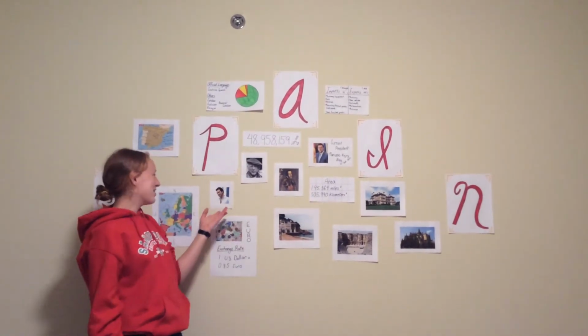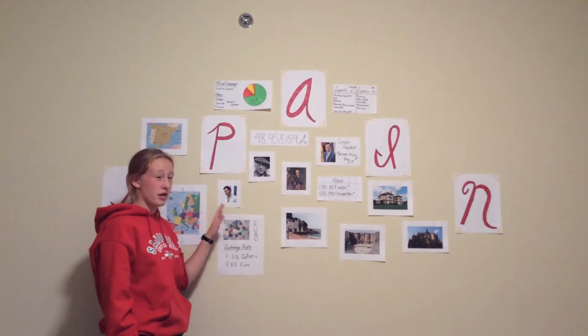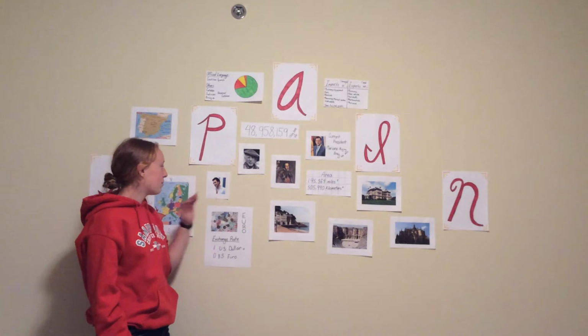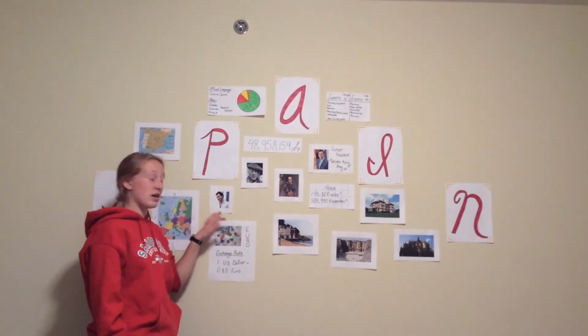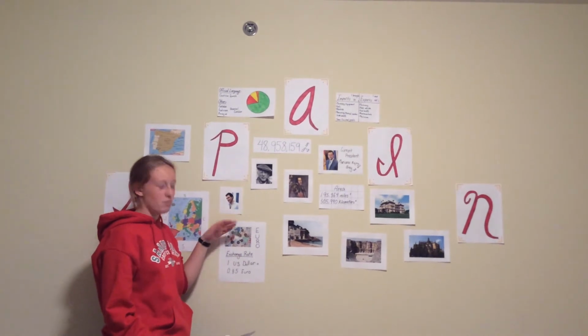And this here is Antonio Banderas. He is one of the most famous Spanish actors, and a couple of his famous movies are The Mask of Zorro, and he voiced Puss in Boots in the movie Puss in Boots.